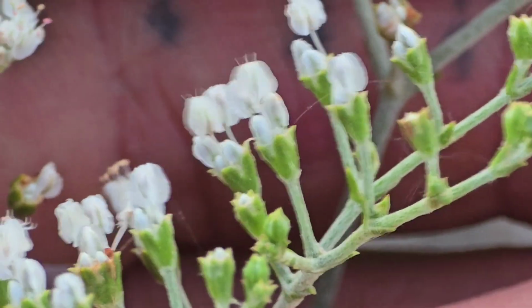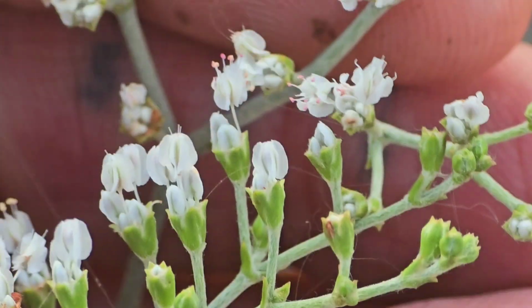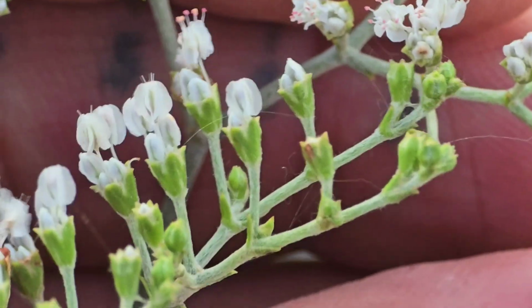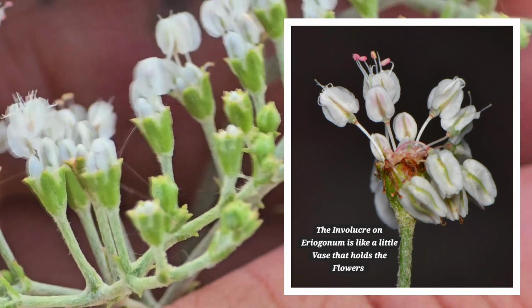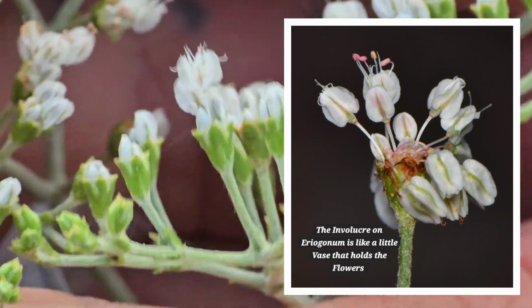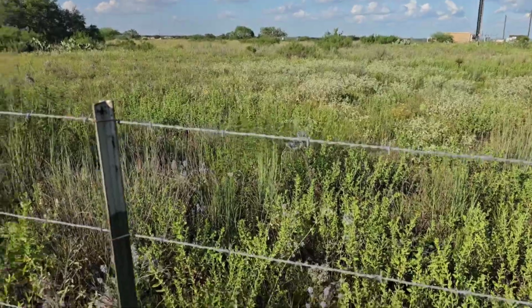All right, and again, like all members of genus Eriogonum, you got an involucre and then a bunch of tiny 9-stamen flowers. 9 stamens. You can see those little pink anthers in the back. 9 stamens for each little white flower, and you got numerous flowers poking out of those little green involucres. Like a vase that holds the flowers. All Eriogonum do that.